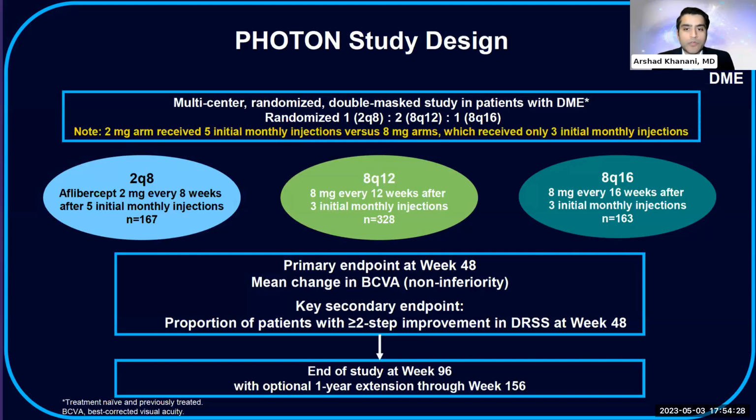And they're randomized 1 to 2 to 1. And you can see the number of patients: 167, 328, and 163. So this is a quite large study. And the primary endpoint was at week 48, and it was mean change in BCVA. So this trial is designed for non-inferiority, like many of the recent trials, while reducing treatment burden by showing greater durability. And the key secondary endpoints included multiple different ones. The one that's important, obviously, is also the diabetic retinopathy regression, 2-step or more in these patients at week 48.